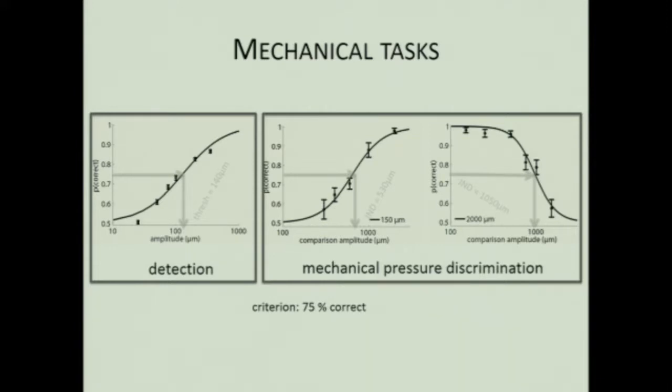And you can define a threshold as the amplitude of the stimulus that you need for the animal to detect it 75% of the time. And in this case, it was 140 microns. So that's pretty small. For mechanical pressure discrimination, it's basically the same thing.